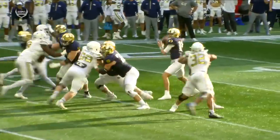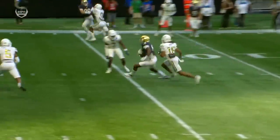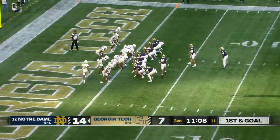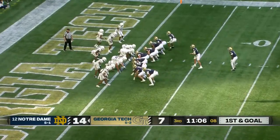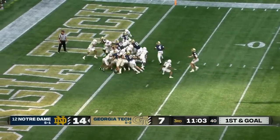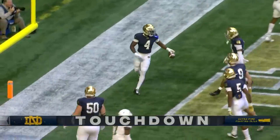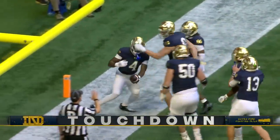Here you see Collins. He's just going to run the slant. He's going to run it against the nickel corner, Saeed Gibbs. Jeremiah Love walks into the end zone. Another Irish touchdown. He's got a rushing touchdown in every game this season.